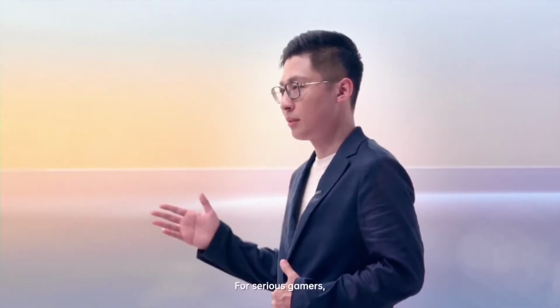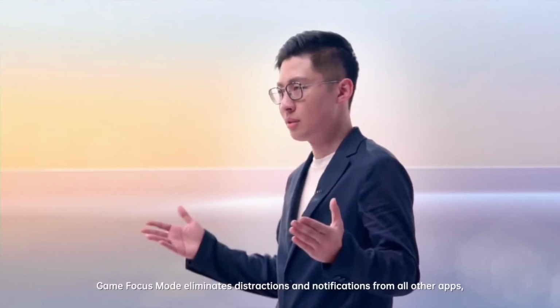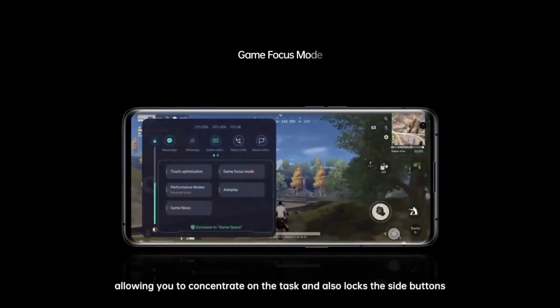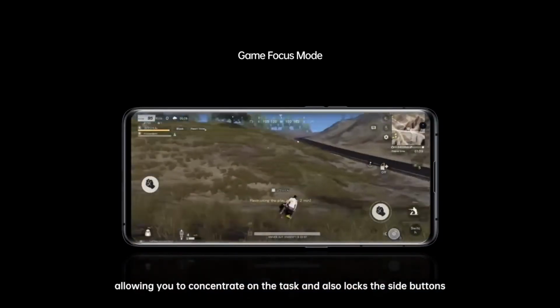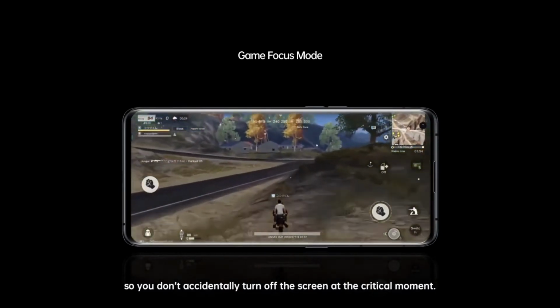For serious gamers, Game Focus Mode eliminates distraction and notifications from all other apps, allowing you to concentrate on the task, and also locks the side button so you don't accidentally turn off the screen at a critical moment.